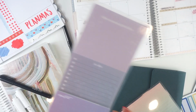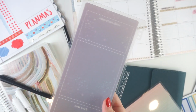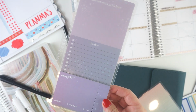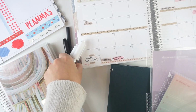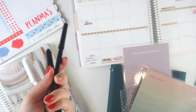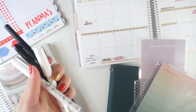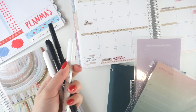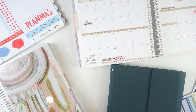But then I thought I might need more to-do listing space, so I also grabbed this one, which was from the Winter Sparkle bundle. And so I'm gonna use that one as well, just to have a little bit more to-do listing space. I've got some Erin Condren and tacky wet erase markers, the tacky markers you can get on Amazon. I've got them linked in my Amazon store and they are my favorites, but I do really like these white ones from Erin Condren as well. They write more like a gel pen. We're gonna use those. That's what I'm gonna do for weekly overview this week.